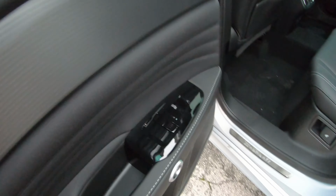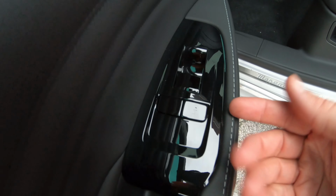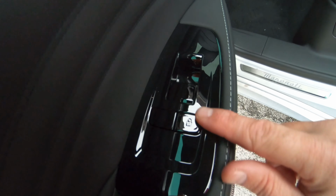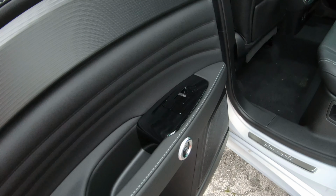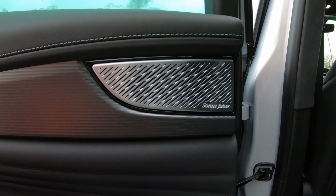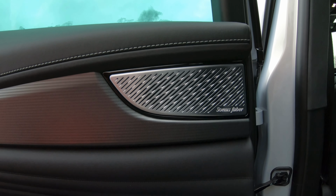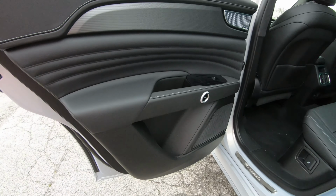And then if you come a little closer, you got your lock and unlock buttons right there for the vehicle. And if you put the lights on, they'll illuminate for you. And then there's your automatic downs and automatic ups on all four windows. And it has a premium sound system, Sonus Faber. And that's a premium sound system.